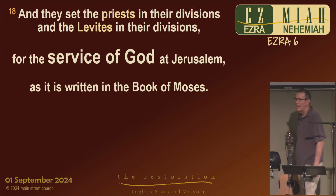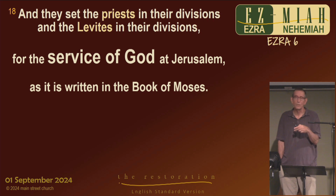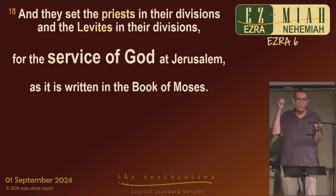So if you look back in Exodus and more, you see where when the temple came into being, actually when the tabernacle came into being, which was the tent version of the temple, the Levites, the sons of Levi, were the ones who were tasked with taking care of the temple. And they had specific jobs. And they haven't had those jobs all these years that the temple hasn't been there.